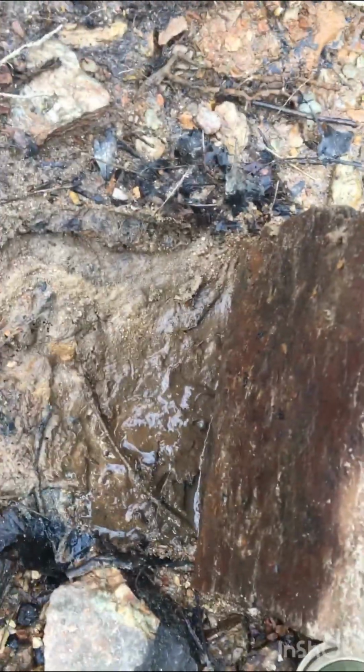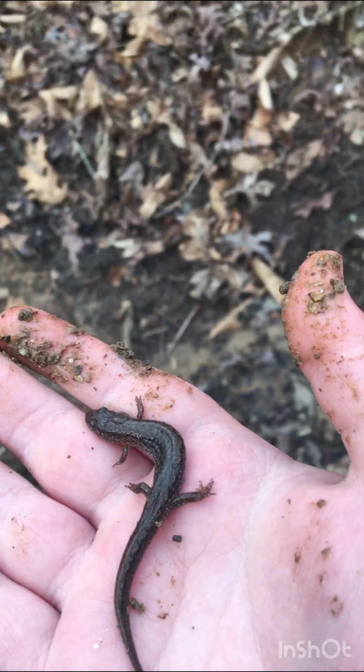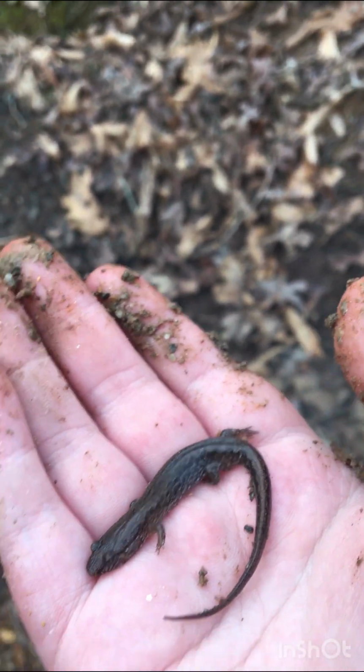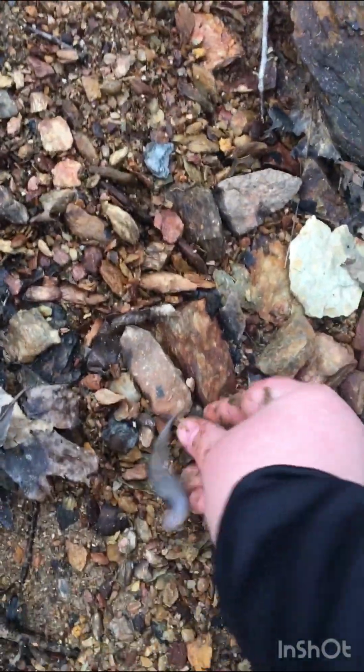Oh, there went one. I'm gonna grab him. Get him. Come here. Come here. Very good looking salamander here. Not sure what type this is. Oh, but here he is. We'll put him back. He goes under that rock.